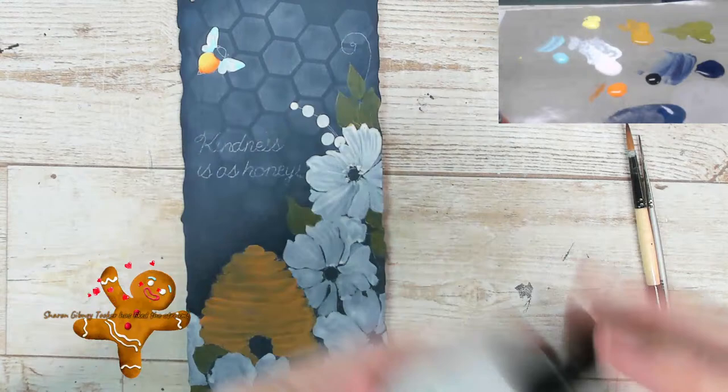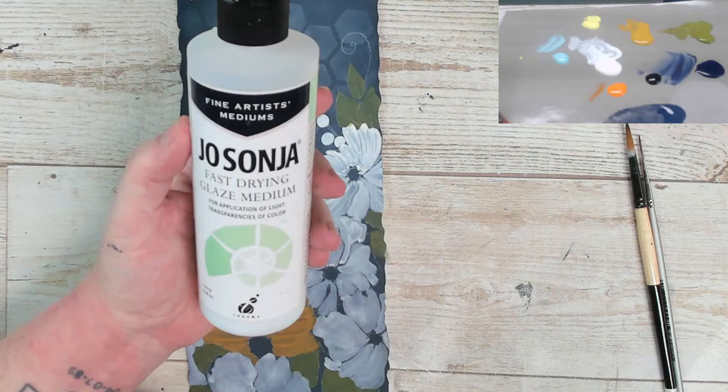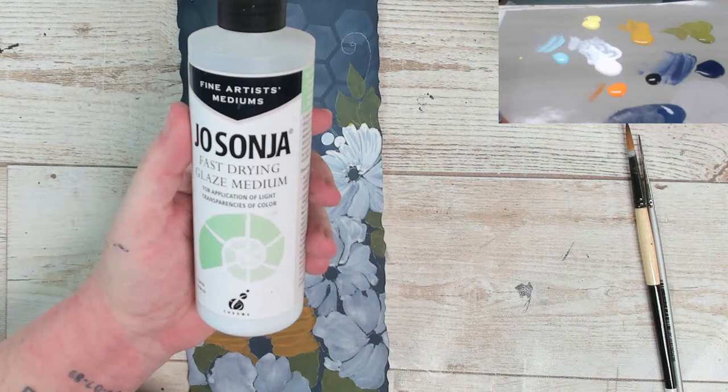This is it here. This stuff is my everything medium. I use it for all sorts of things. For thinning my paint a little, for base coating, smooth out my base coats. For thinning my paint for line work, for detail work, for floating, for shading, for highlighting. I'll even use it as a glaze medium.